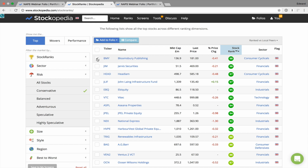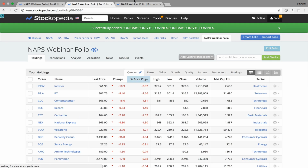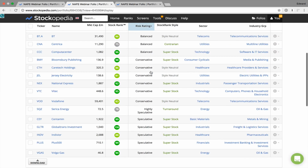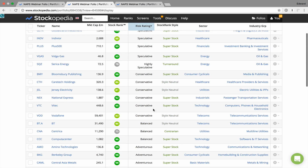But I'm just going to bring in a couple of others, just in a couple of sectors, so that I can have them there, and so that then I can actually select a bit more effectively. So I'll add them to there. And if we go back to this portfolio and back to the ranks tab, you can see, and we sort it by risk rating, and we could do the same thing again on the balanced sets of shares and go and select shares in possibly other sectors as well, which are lower volatility.